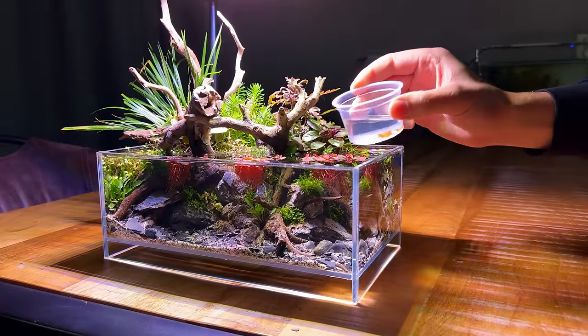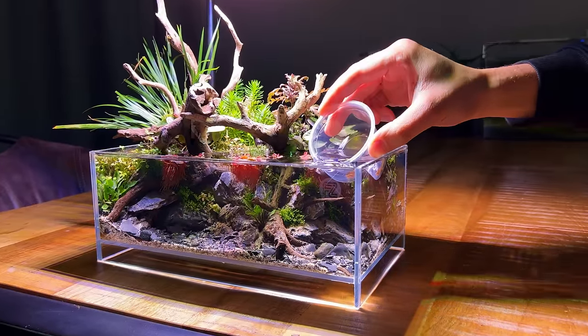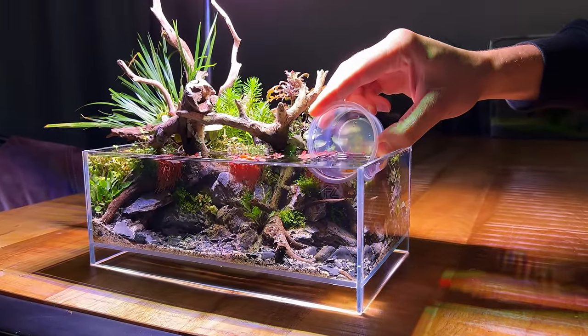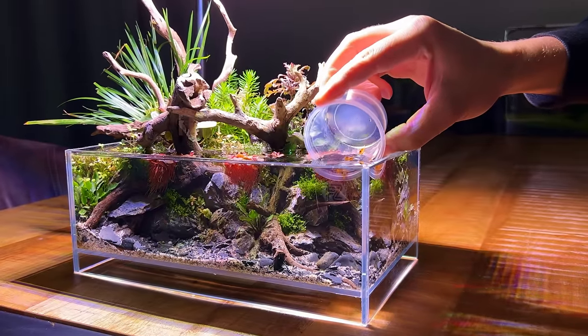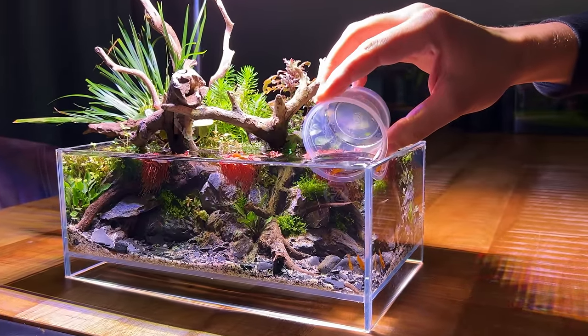It has now been roughly 3 weeks since I made this little mini pond, and I'm really enjoying it. I wasn't sure if I should add any livestock to this setup, but I thought just for the video I can add a few shrimp. If they don't do well in here, I can always take them out.